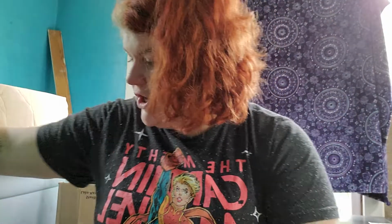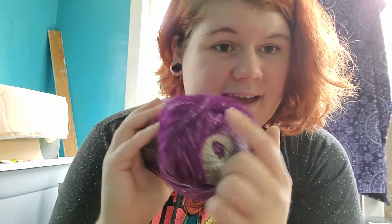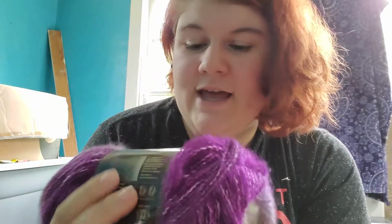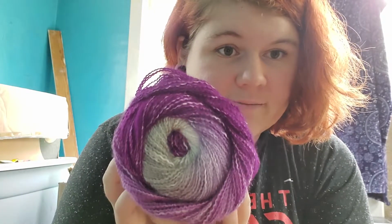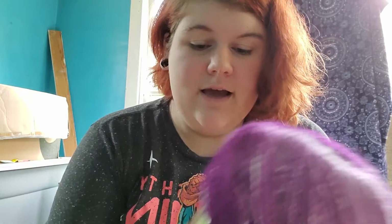And then something else I did find at Michael's. I was looking for the shawl and a ball. I don't know if the shawl and the balls are just for Michael's, but I did find one in the gray and purple, and I absolutely love this colorway. It is called Mindful Mauve, so I'm super excited to do something with this. Not sure what yet, but I'm going to.